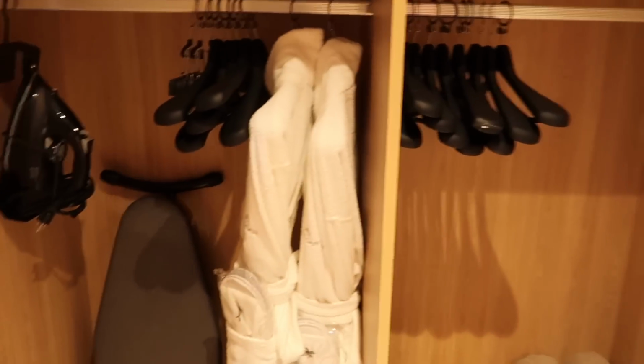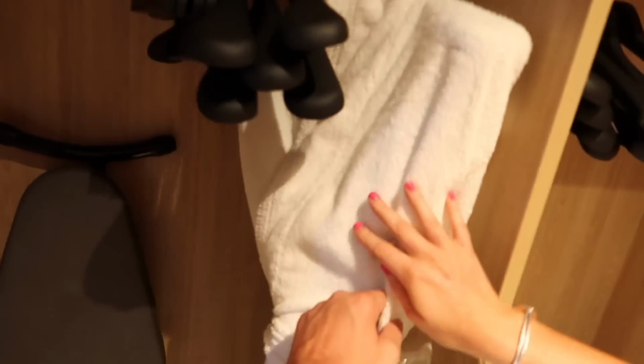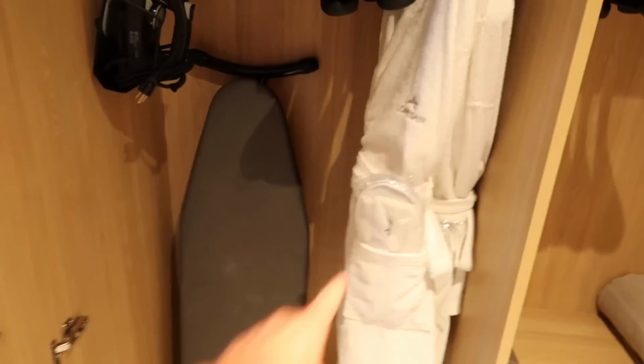We've hung up absolutely nothing. I'm gonna be rocking this though. Yeah, we gotta do something with those. Oh my gosh, and slippers. Sure. Yes. More towels stored.